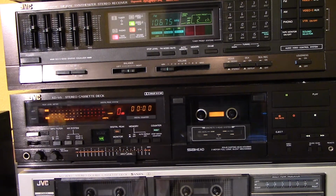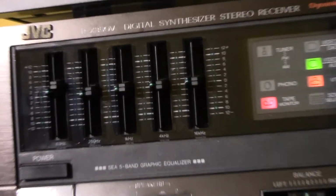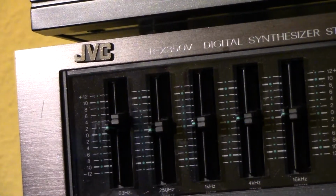So yeah, I got this for €150, which you might say is expensive, which it kinda is. But this cassette deck itself sells for around 70 to €150 on eBay here in Germany. And I got it along with that receiver, which doesn't seem to be worth that much, despite giving excellent sound quality and having very good features. This receiver only sells for around €30, which is not much for what you get. So if anyone is looking for a starter receiver here in Germany that is gonna absolutely blow a lot of things away, look for the JVC RX350V.